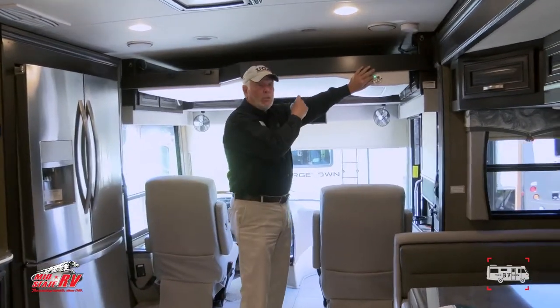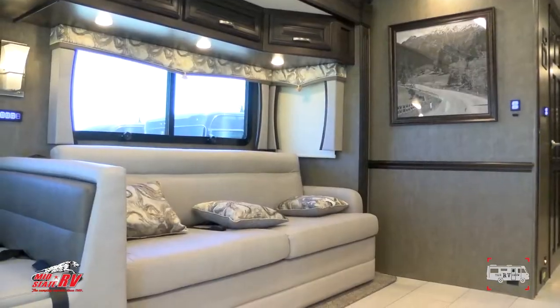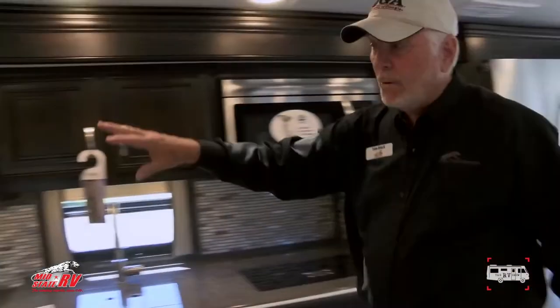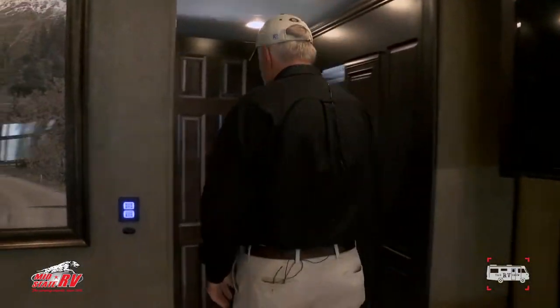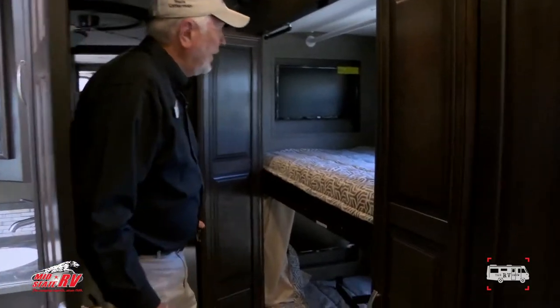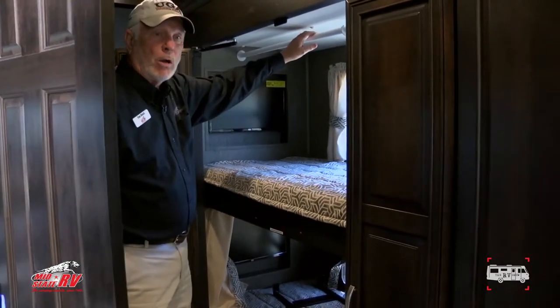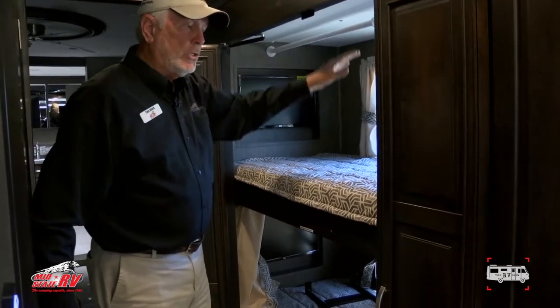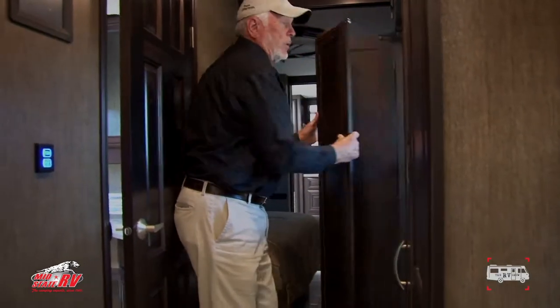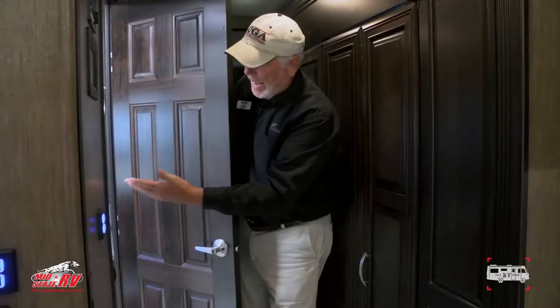Big bed overhead sleeps two. The sleeper sofa sleeps two. The dinette sleeps two. And then you got a special feature in here where you've got bunk beds. With these bunk beds, there's also a clothes hanger bar up top where you can use this as a wardrobe. If you got people sleeping there, you close the doors this way. If you want to use it as a wardrobe, then you can open it all up and just tuck everything away in there nicely. And you would never even really know that the bunk beds are there.